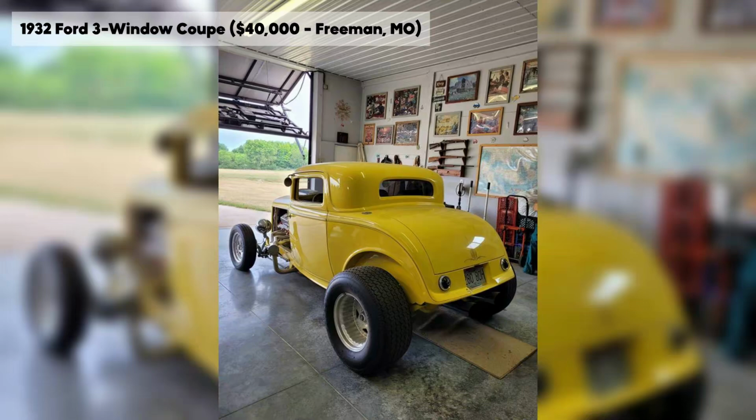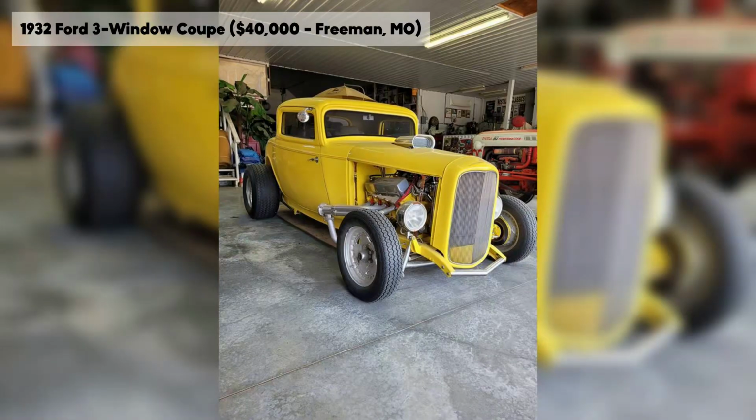With less than 1,000 miles since completion, the car's NNN fiberglass body is paired with a metal hood and grille shell and a well-appointed leather interior, even in the trunk. Painted bright yellow and riding on rear-wheel drive, this coupe is in excellent condition throughout and holds a clean title.